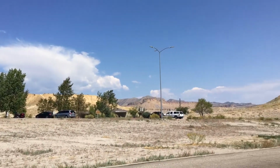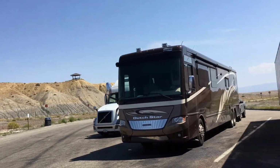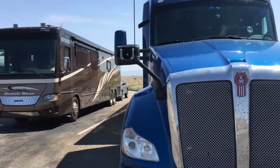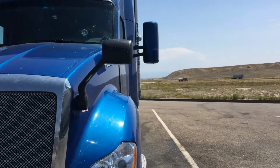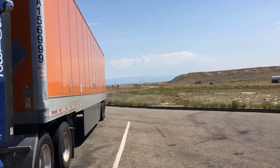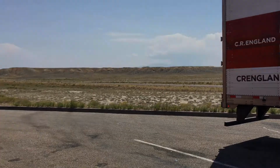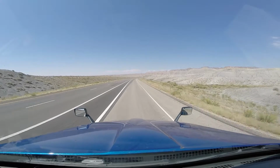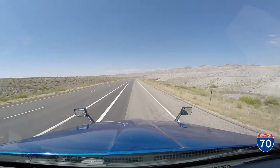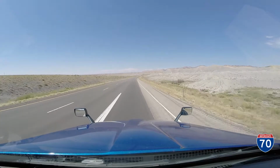This is the Utah Welcome Center on Interstate 70, just a couple of miles east of Thompson Springs, Utah. And we're off. This is somewhere near Thompson, Utah.